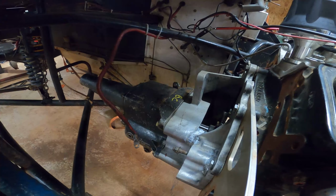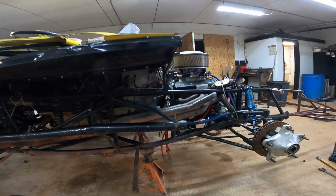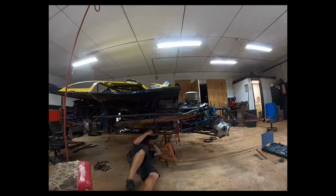I gotta get me some caps for the hubs, so if anybody local or anybody that's watching this, if you know where I can get them caps, let me know, because I need those and need a few other small odd end things. But it's definitely a lot closer than what it was, and it's getting there. So I'm gonna set you over here on Josh's car and put you on time lapse, and we'll get this transmission and some other stuff out and get ready.